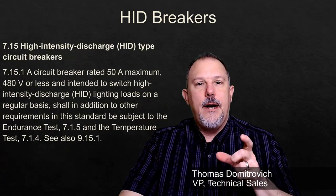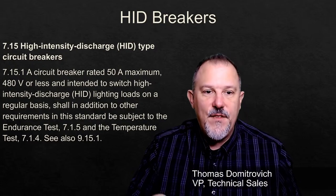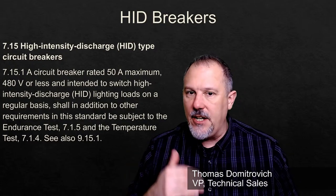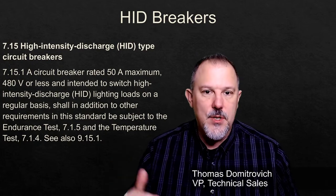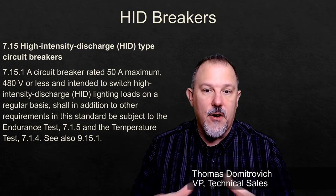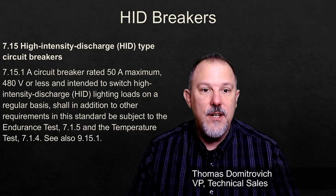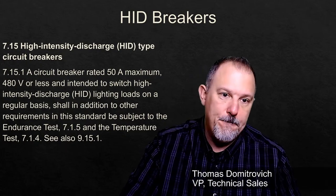Now, high intensity discharge. Circuit breakers rated 50 amps maximum, so you're not going to have an HID at 60 or 100 amps. With HID lighting loads on a regular basis, you're switching these things on and off on a regular basis, they have to be subjected to endurance tests to be able to handle that.